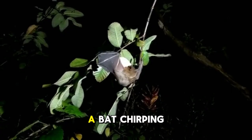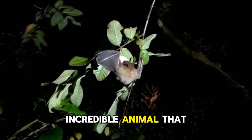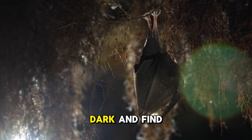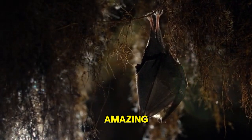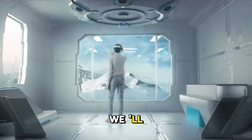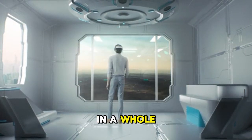So the next time you hear a bat chirping in the night, take a moment to appreciate the incredible animal that it is. Its ability to navigate in the dark and find food using echolocation is truly amazing. Who knows? Maybe one day we'll be able to use echolocation ourselves to explore the world in a whole new way.